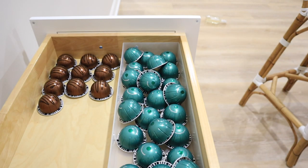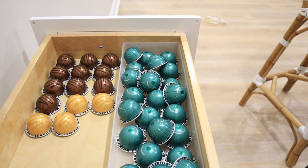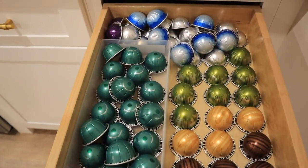Speaking of organizing, I did film reorganizing all of the kids' closets and my closet as well, since it was redone, as well as the pantry. So stay tuned for lots of organizing videos.